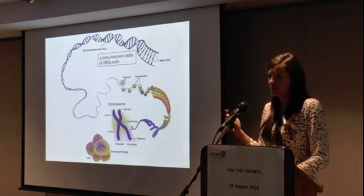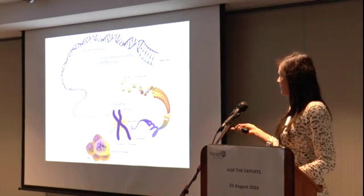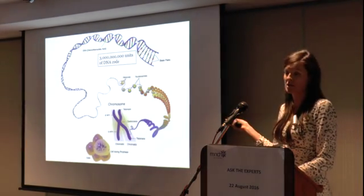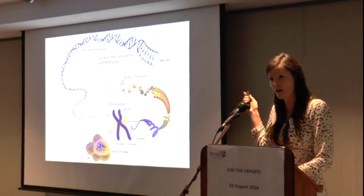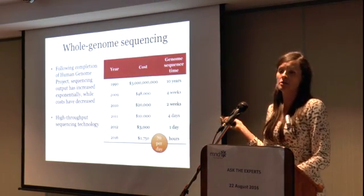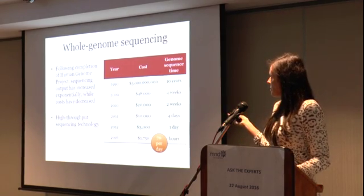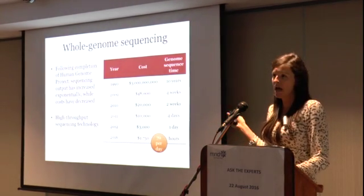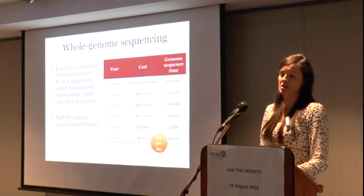So just to give you an idea of what a big job this is, you remember our first genetic slide? Our DNA code is 3 billion units of DNA, and we want to determine the sequence of every single one of these for every single one of those patients. So we use a technique called whole genome sequencing, so determining the DNA sequence of the entire genome. Now, when whole genome sequencing was first completed back in the 90s with the Human Genome Project, it cost $3 billion and took 10 years, so basically $1 per unit of DNA.